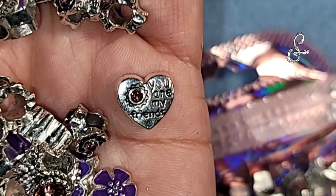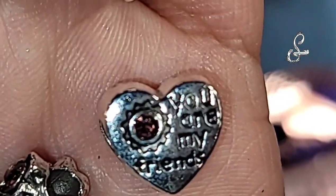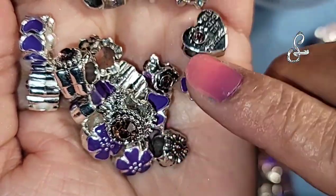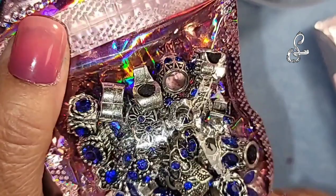I'm not sure what that says. You are my friend. Aw. How sweet. So, there you go. Purple. Very pretty. And then here is, I had another dark blue package here. So there's even more. I'm not going to take that one out. But I will take out the light blue package. I do have a light blue.